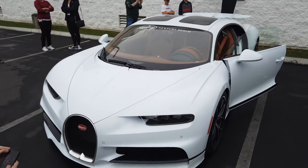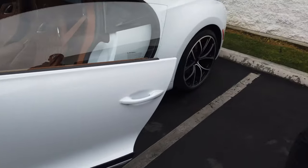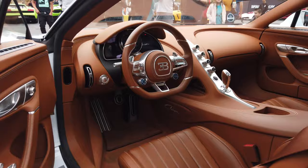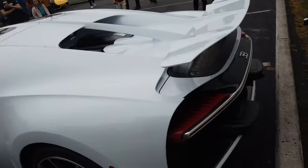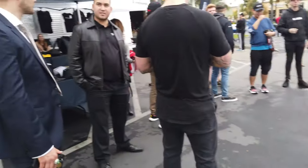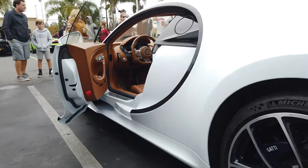This is a Chiron Sport Skyview, which you can see on the top. It's pretty clean. Travis, it's about $4 million. It's out the door, it'd be close to $4 million. Jeez. Yeah, it's in the strong $3 million.